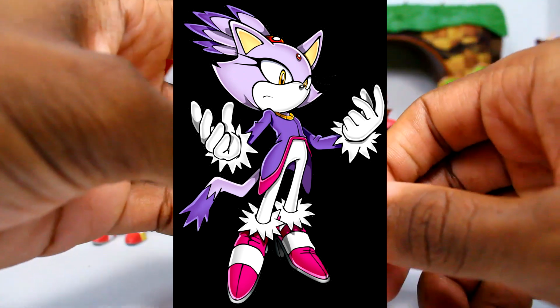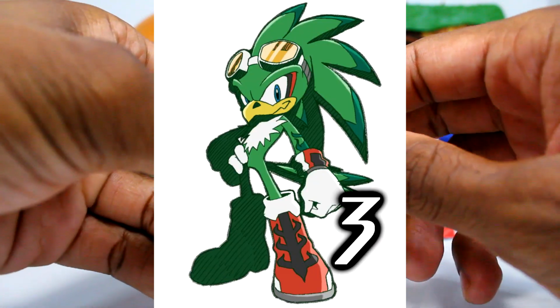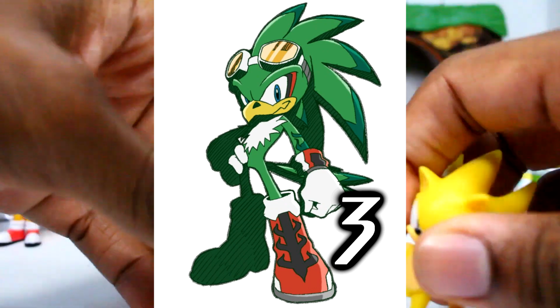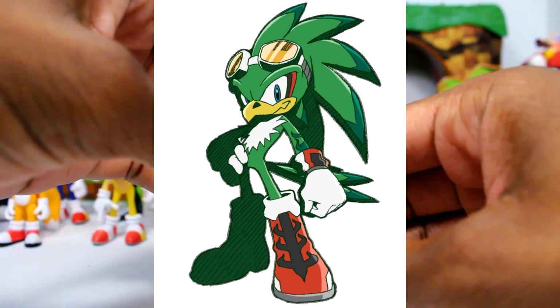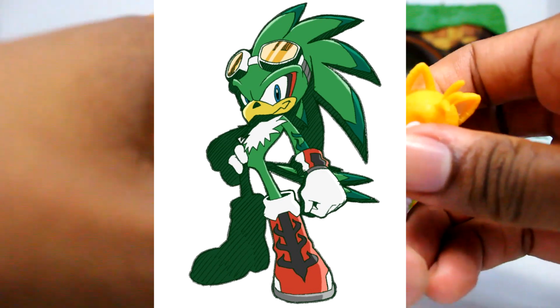Coming in at the number 3 spot, I have the 4-inch Jet the Hawk figure. You guys already know how hype I am for this figure. I cannot wait to get this figure in hands, man. I guarantee this wave is going to be out by February, but man, I am very excited for this one. I do hope he comes with his board.